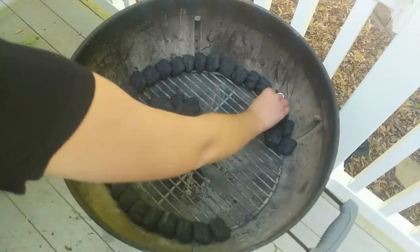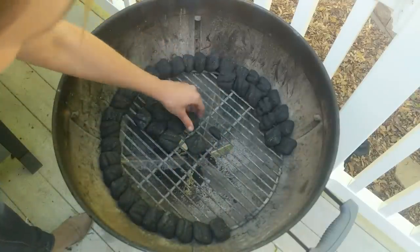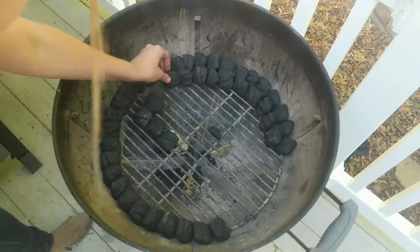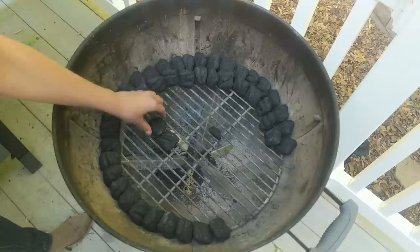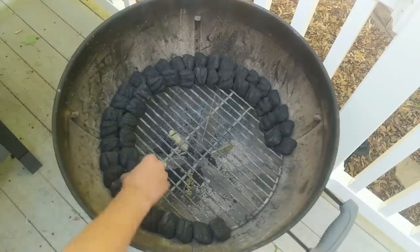Charcoal grills, and grills in general, but especially charcoal grills, are often not that precise. So when you do something like this, yes, it takes a little bit of time to set them up, but once you do, you have this very slow, steady heat, which is so nice, and it's such a change from the average grilling, I think, because it is nice and controlled.